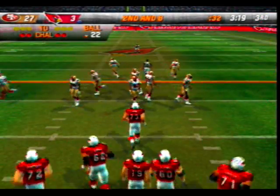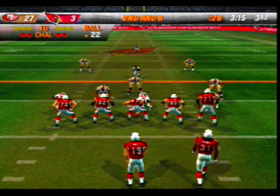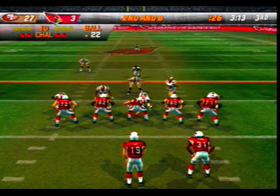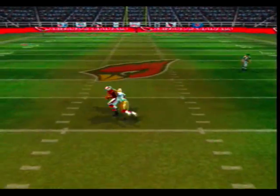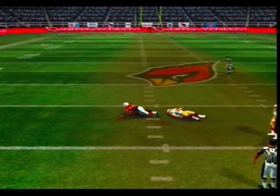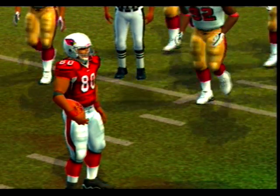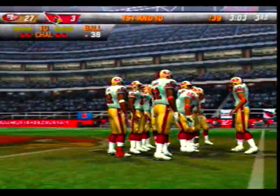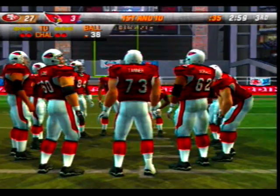Ball on their own 22. Ball on the 22-yard line. The 49ers come out on a nickel package. Drops back with the pass. Jumps and makes the catch. Caldwell bails his quarterback out by making a spectacular catch. That was an unbelievable catch. That took the ability to block out the entire field and focus on bringing him in.